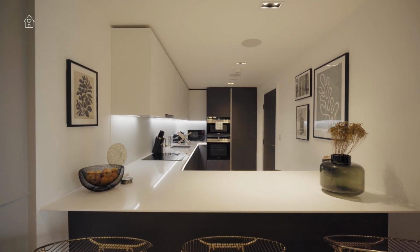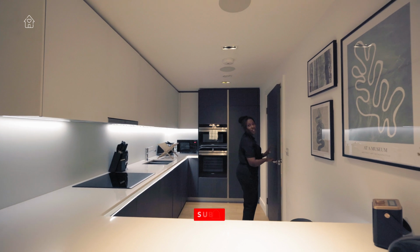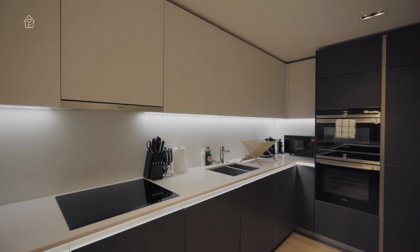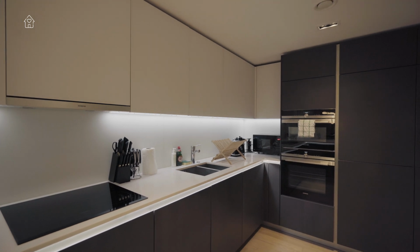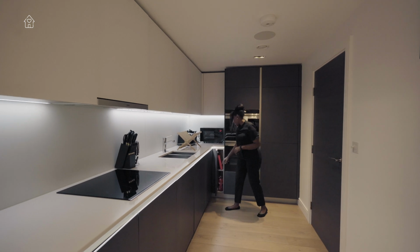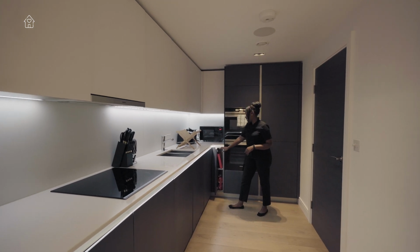In here, we have a beautiful state-of-the-art kitchen. I want to start on this side. Siemens appliances all throughout. We have a fridge and freezer, double ovens, and plenty of storage. They've added a fire extinguisher and a fire blanket. This is cool.